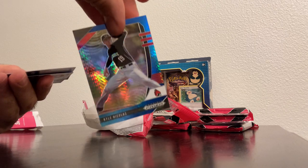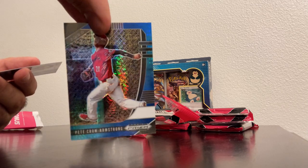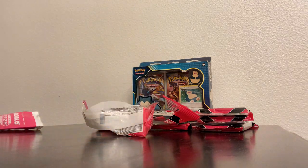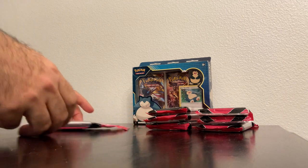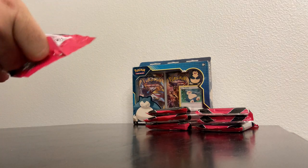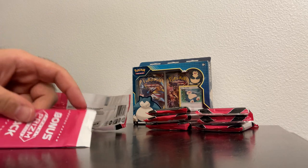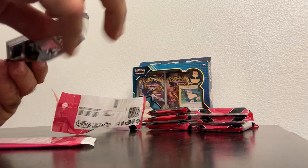Blue, Kyle Nicholas. Pete Crow Armstrong. Dane Acker out of Oklahoma. Two autos so far. Low numbered to 25. Not bad, not bad at all. Here we go.